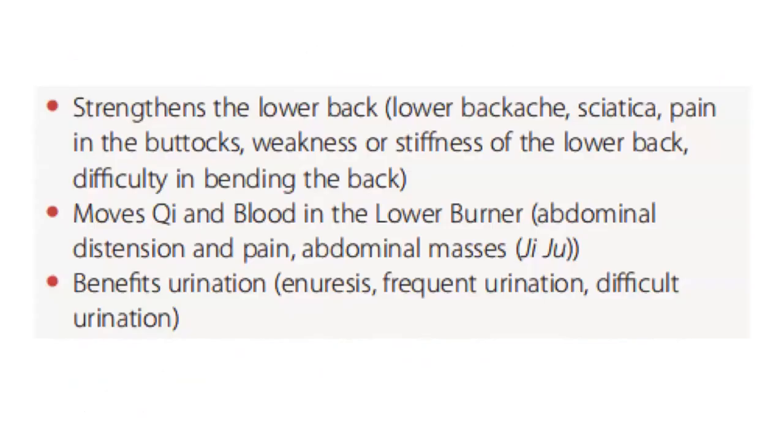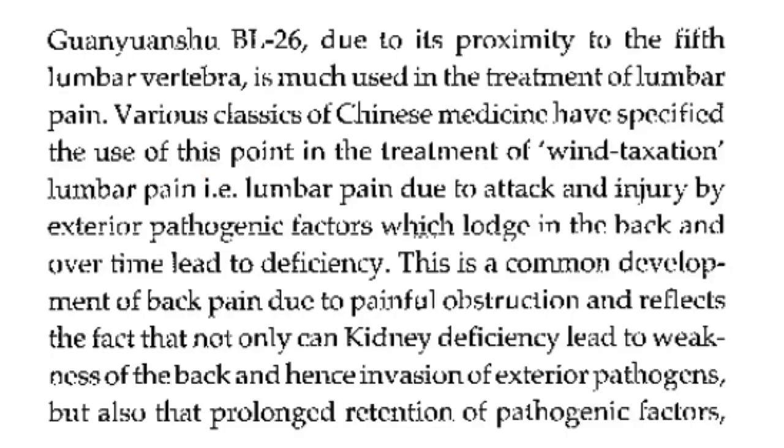In summary, Bladder 26 strengthens the lower back, so it is good for lower backache, sciatica, pain in the buttocks, weakness or stiffness of the lower back, and difficulty in bending the back. It moves qi and blood in the lower burner, so it is used for abdominal distension and pain and abdominal masses. It benefits urination, for enuresis, frequent urination, and difficult urination.